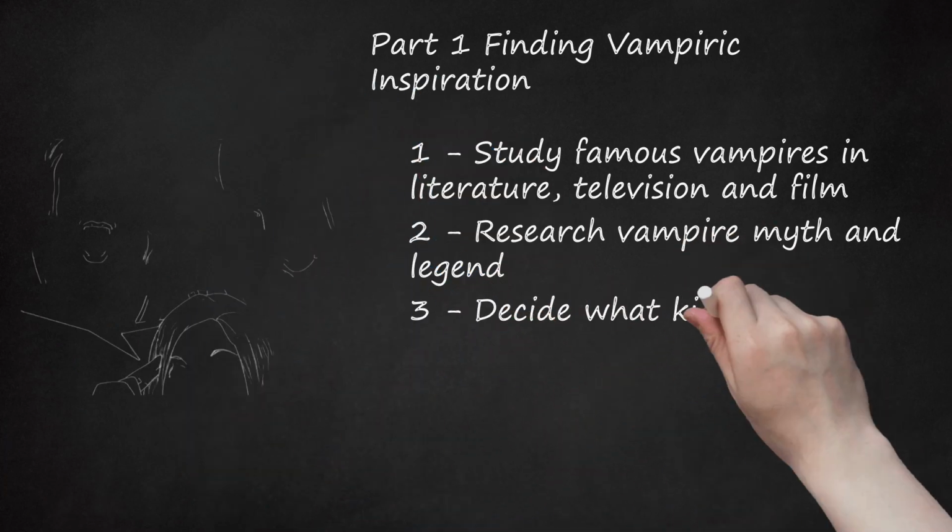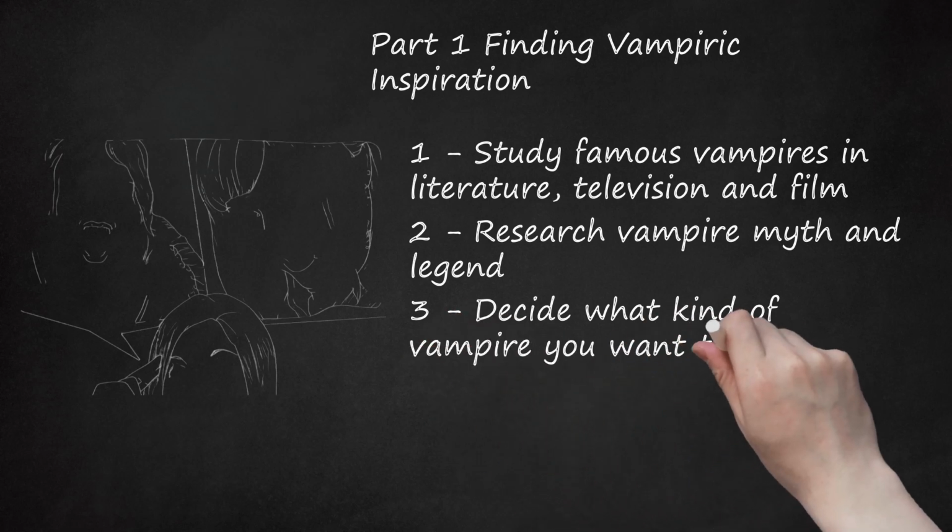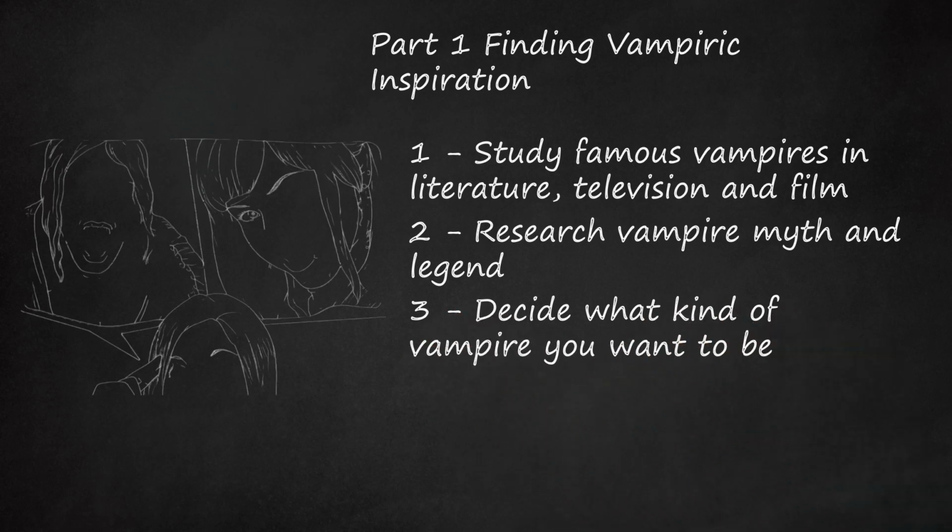3. Decide what kind of vampire you want to be. Now that you've familiarized yourself with famous vampires and brushed up on your vampire mythology, try to decide which dark interpretation to base your appearance and behavior on. Are you more of a claw-curling Nosferatu than a punk-rock Spike? A smooth-talking Dracula or a butt-kicking Celine?